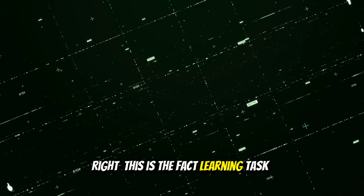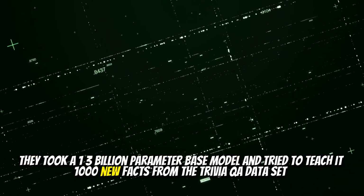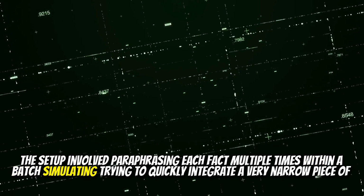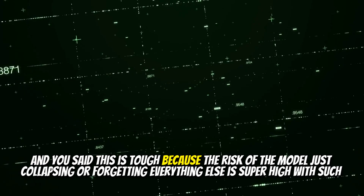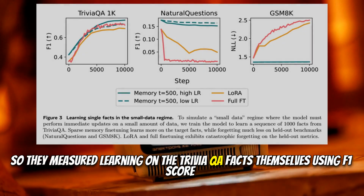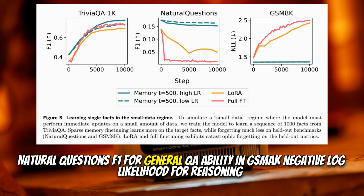Right, this is the fact learning task. They took a 1.3 billion parameter base model and tried to teach it 1,000 new facts from the TriviaQA dataset. The setup involved paraphrasing each fact multiple times within a batch, simulating trying to quickly integrate a very narrow piece of information. And you said this is tough because the risk of the model just collapsing or forgetting everything else is super high with such narrow data. Extremely high. So they measured learning on the TriviaQA facts themselves using F1 score. And crucially, they measured forgetting on held-out benchmarks: NaturalQuestions F1 for general QA ability and GSM8K negative log likelihood for reasoning.